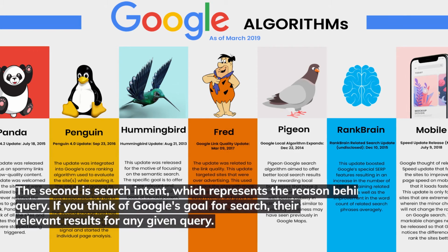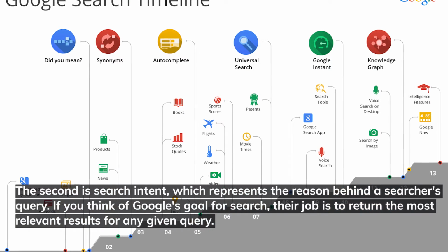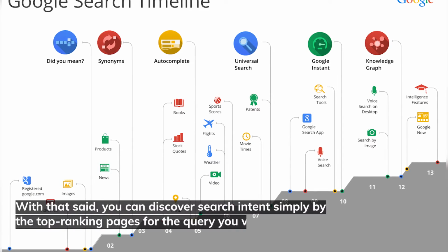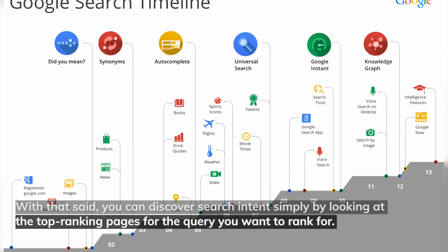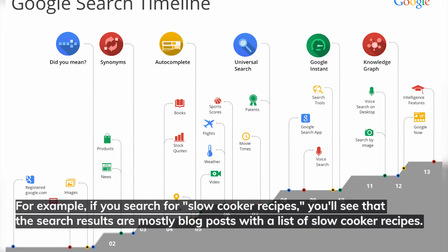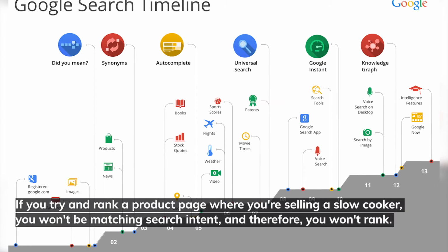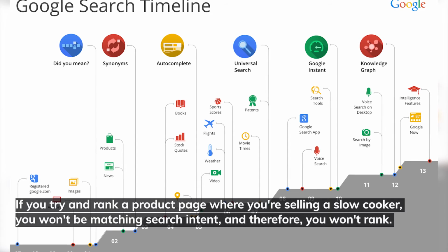The second is search intent, which represents the reason behind a searcher's query. If you think of Google's goal for search, their job is to return the most relevant results for any given query. With that said, you can discover search intent simply by looking at the top ranking pages for the query you want to rank for. For example, if you search for slow cooker recipes, you'll see that the search results are mostly blog posts with a list of slow cooker recipes. If you try and rank a product page where you're selling a slow cooker, you won't be matching search intent and therefore you won't rank.